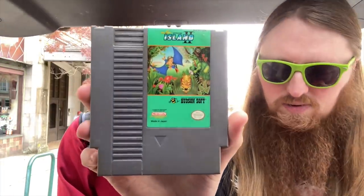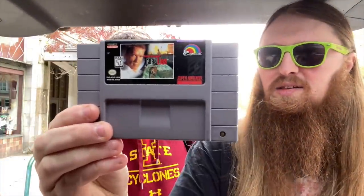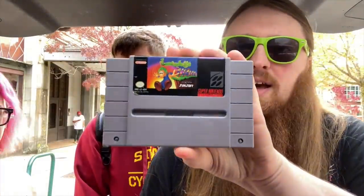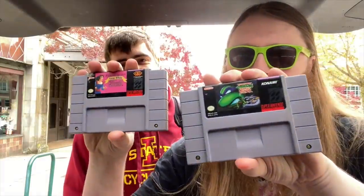We have Adventure Island 2, Spider-Man, Maximum Carnage, True Lies. Oh, you did snag that one. Yep. That's awesome. Turtles in Time. Oh, this one's from South Dakota. Lemmings. Yeah, I almost got this one. Super Mario RPG. Looks like a fun game. We have to try this at the store to play it. Captain America and the Avengers. Final Fantasy 2. Donkey Kong Country 1. Mohawk and Headphone Jack. Super Troll Island. Wario's Woods. Some good stuff. Another Snow White, Happily Ever After. Turtles Tournament Fighters.